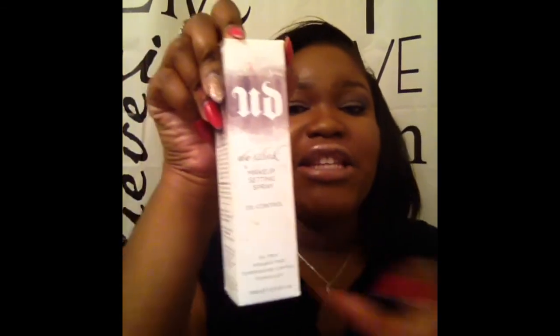And also, since I am team oily, I have to keep my Urban Decay All Nighter makeup setting spray. This is the staple in my life. Now, this is a product that is Urban Decay by Skindinavia. It is kind of pricey. It was $30 for this bottle.